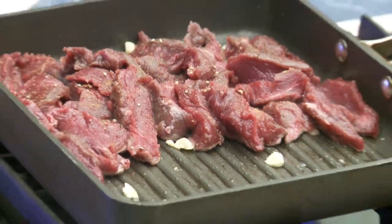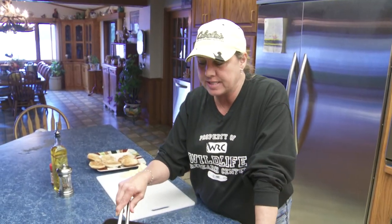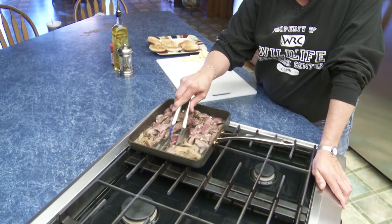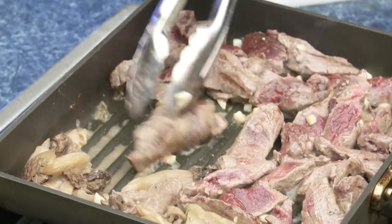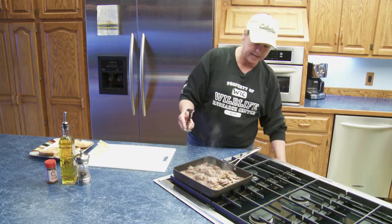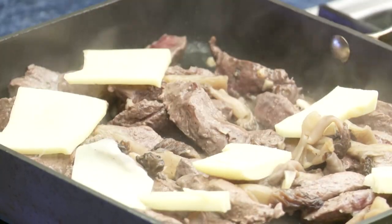And see with the morel, with a lot of the mushrooms, there's a lot of moisture inside the mushroom itself. And so you can see it inside your pan. I like to take my steak and just put it right in with all the juice because it's just like a wonderful, wonderful mushroom sauce and flavor that it gives the steak. Okay, that is done. Now I just like to layer a little bit of cheese so it gets nice and gooey all over the steak.